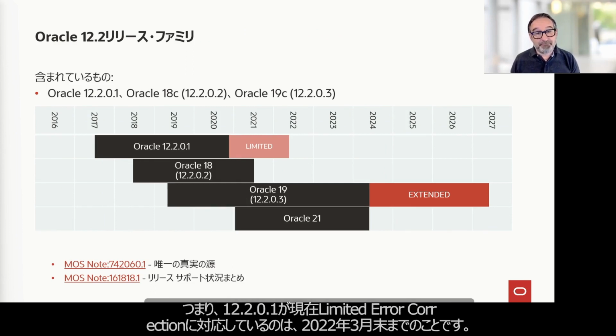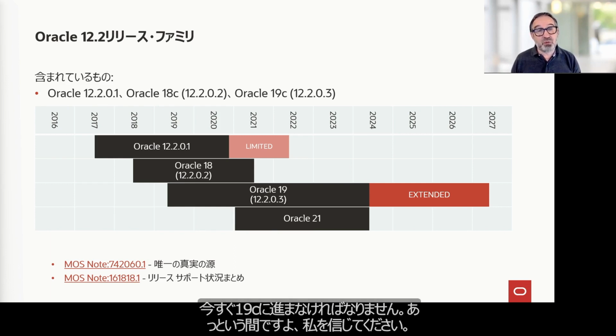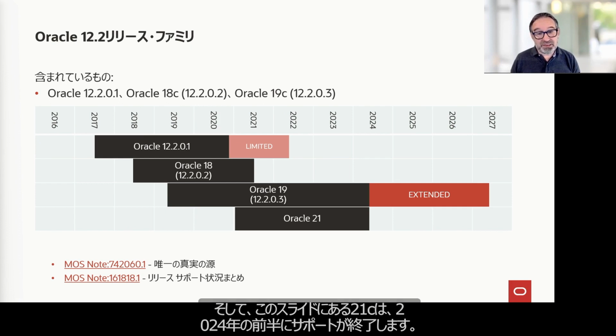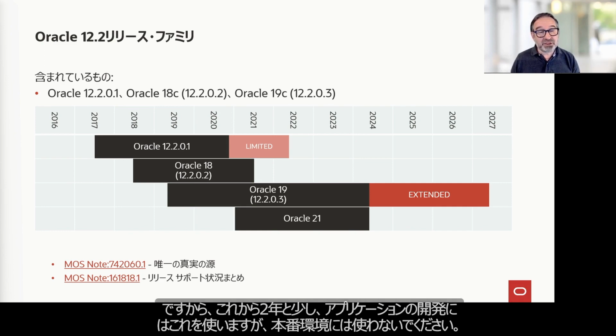So 12.2.0.1, currently under limited error correction support, you have until end of March 2022. You must go forward now to 19C. A year passes very quickly, believe me. 18C, you have just a few months left from now on. It ends, I think, end of June 2021. So move forward now. There's absolutely no extended support available and no chance for extended support. So 19C. And 21C here on the slide already, in the middle of 2023, the support will end. So 2 years and a bit from now on. Use this for application development, but don't use it for your production estate.